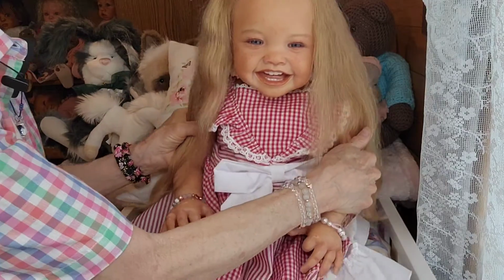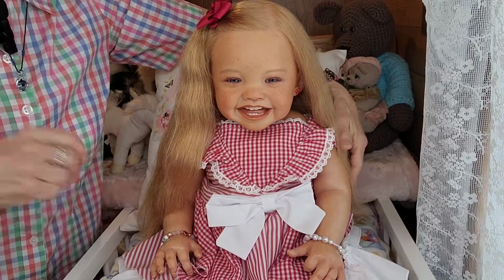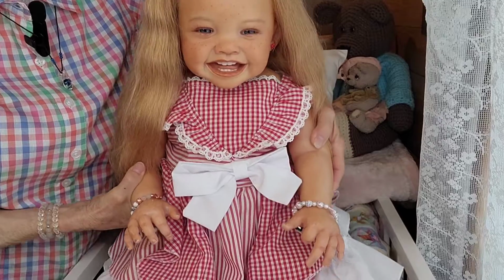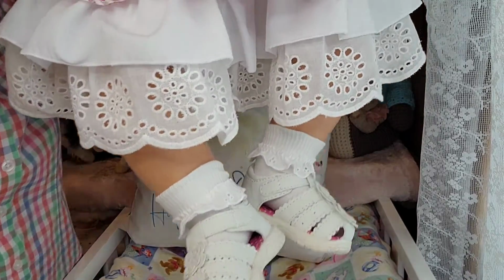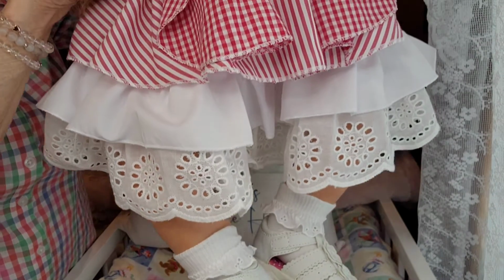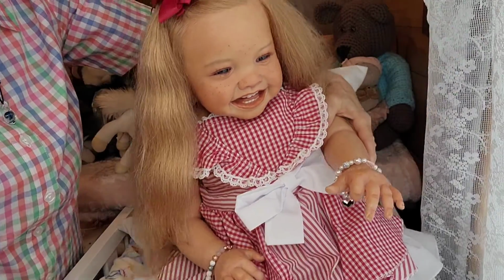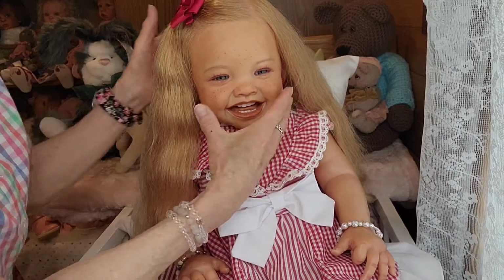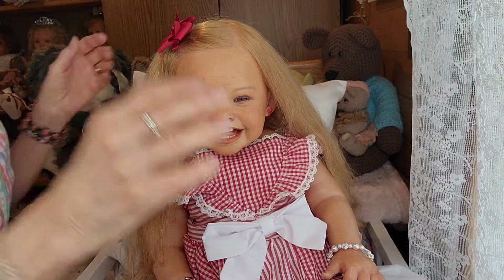And last but not least, well, first, before I give her unicorn back, let me go ahead and lift her up, and that way you can see her from head to toe. There's her little shoes. Here's her little dress. It is really, really pretty. She's a cutie patootie. Okay, let me go ahead and get her unicorn.